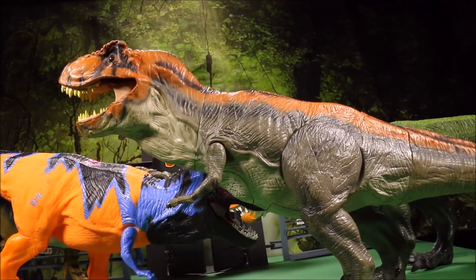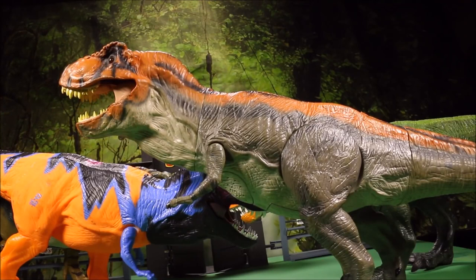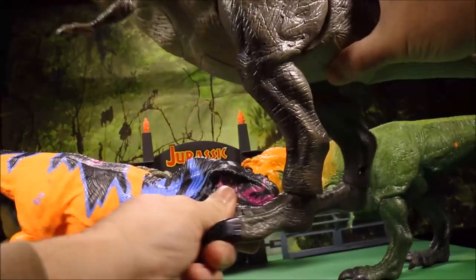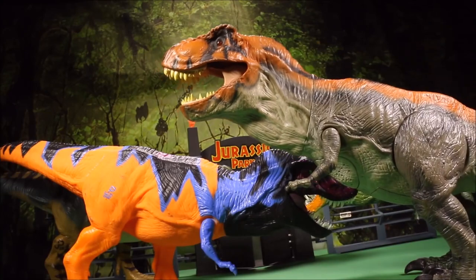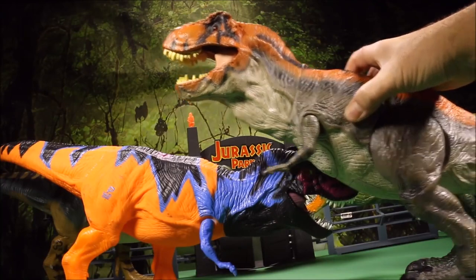And then here is the one that was made exclusively for Toys R Us. This one is different in the fact that the inside is mostly filled up with the speaker, so he does make a lot more sounds, but he can't swallow the full-size action figures, so that's disappointing. But the cool thing about this is his feet will move in and out, so you can get him to stand in a much more upright position where the original ones are stuck in this low position. You could get this guy to stand way up just by simply moving his feet. As you can see, he stands a lot higher than the other ones.